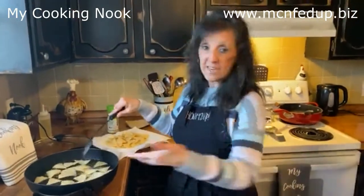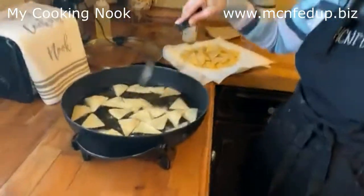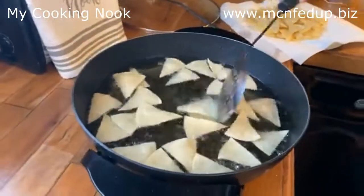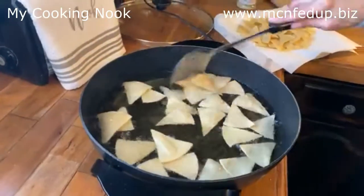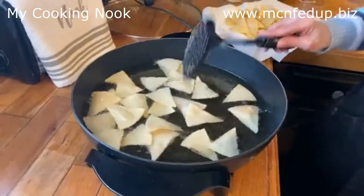Okay, these chips are looking great. You see how easy it is to make chips, guys? Nice, delicious tortilla chips to go with the fresh salsa and the guacamole. There's nothing like homemade fresh chips. Oh my gosh.